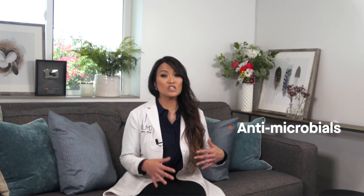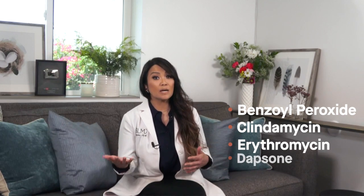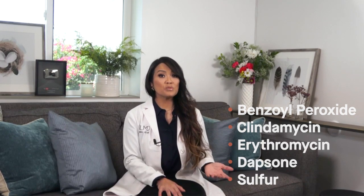Another thing we think about when treating acne in the office is how to eliminate any of that acne-causing bacteria from the equation. So for this, we turn to medications with ingredients that serve as anti-microbials. These are antibacterial ingredients that are really effective specifically for the P. acnes bacteria. You'll most commonly find dermatologists prescribing topical medications that use benzoyl peroxide, clindamycin, erythromycin, dapsone, sulfur. We can also prescribe antibiotics in a pill form. Usually they're tetracyclines like Minocycline or Doxycycline.